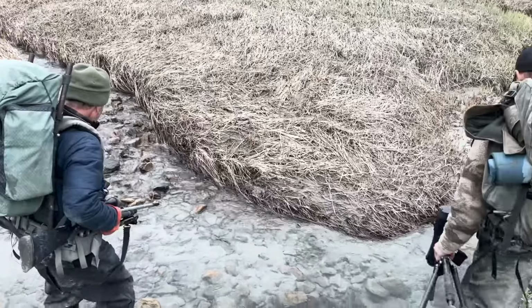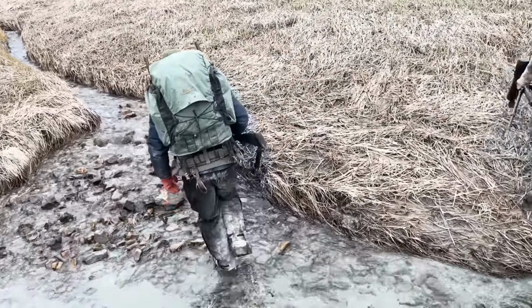Look at that hole. Yeah, I saw him disappear in it. You wait there 8 hours. Yeah. Good shot, man. It's a little more work than I thought that was going to be.